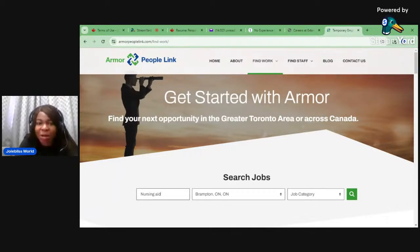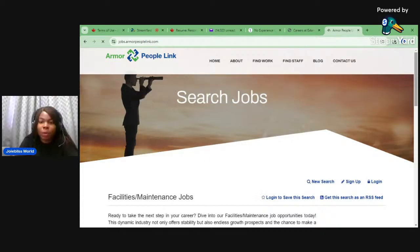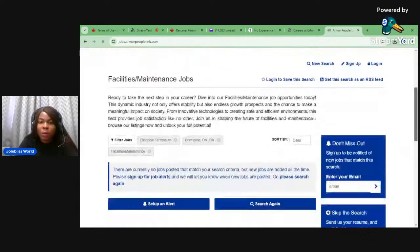Okay, so let me change this one. Let me change it to mechanical technician or electrical technician, just electrical technician, so that it will make sense when I'm drawing it. So let me put it on this. Let's search the kind of jobs that will come out. So that's brought out some.